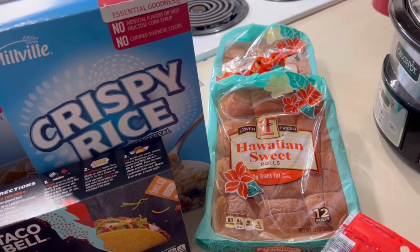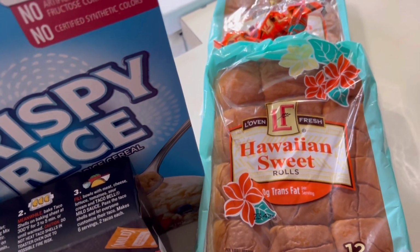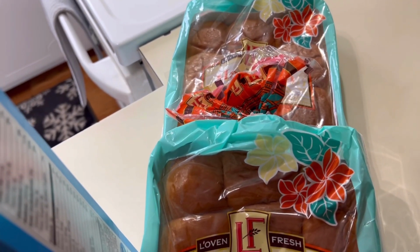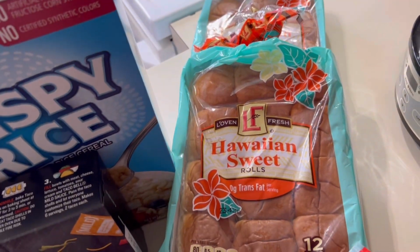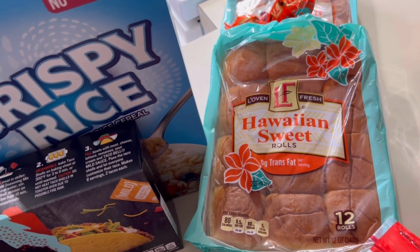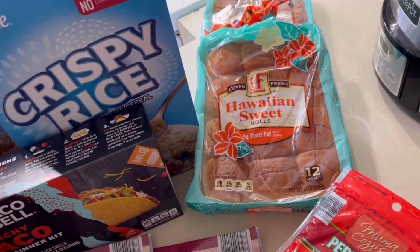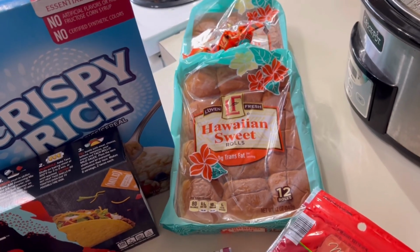All right, I'm gonna start over here, and I got 2 packs of the Hawaiian sweet rolls. I picked these up because we're gonna have cheeseburger sliders one night this week when Alex has a friend over. And then also the kids requested those, what are they, like the ham and Swiss rolls that you bake in the oven, the little sliders for the Super Bowl. So I went ahead and picked up 2 packs of those, and they were $2.69.